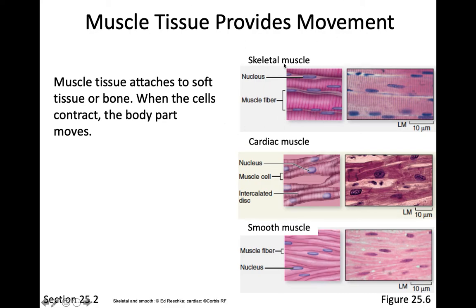And involuntary muscles, on the other hand, are things that you cannot control, like the beating of your heart. You can't stop your heart from beating. You can't speed it up. You can't slow it down. It's going to beat when you're asleep, even though you're not thinking about it, but your heart's going to still beat, even though you're not awake.